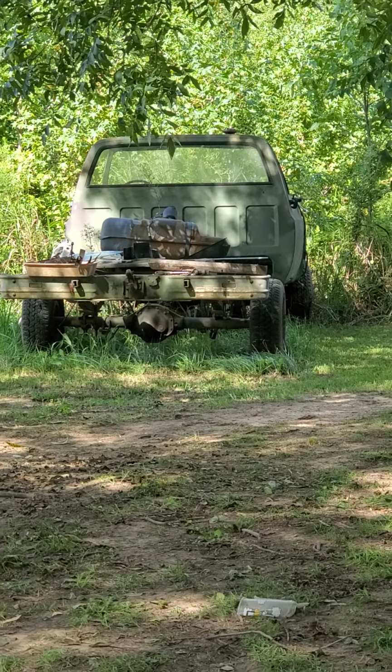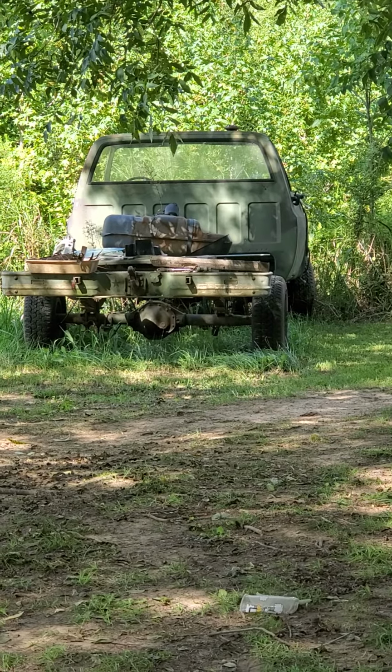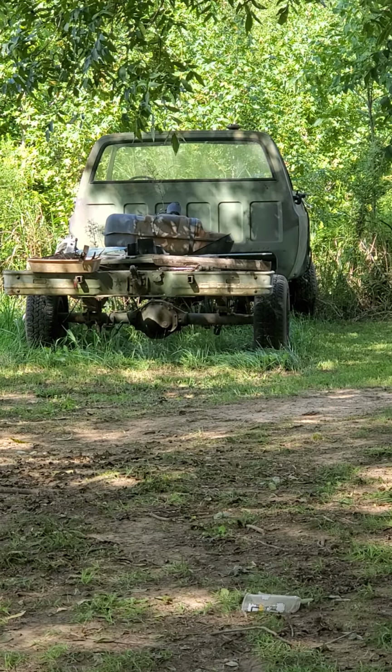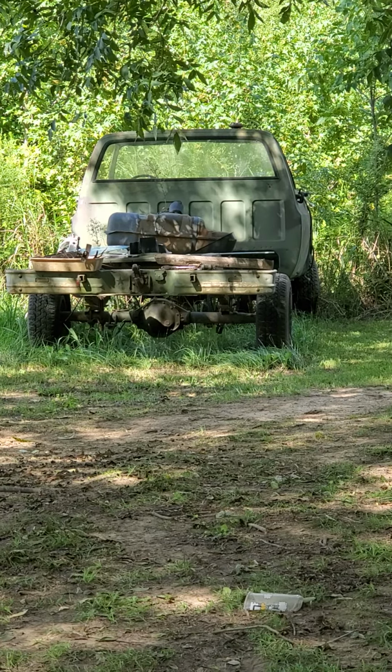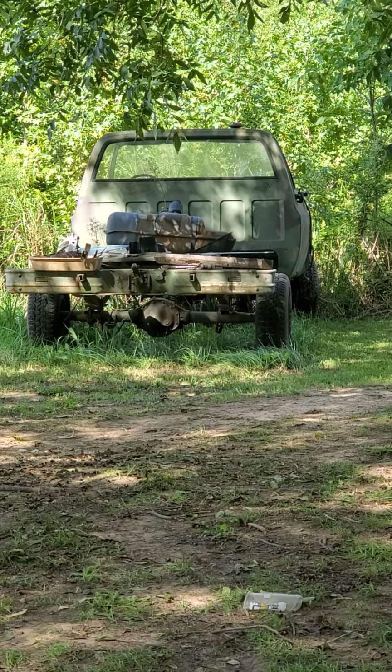And then here is Project Hemis. Help me, I'm stuck. This is our off-road tow truck project. It is nowhere near completion at all. Sorry, there's an ant on my phone.